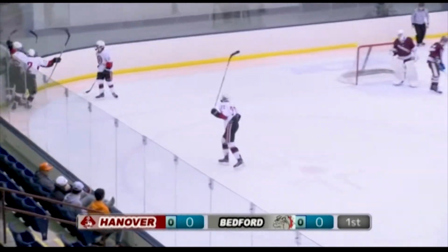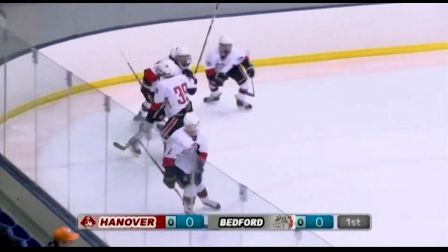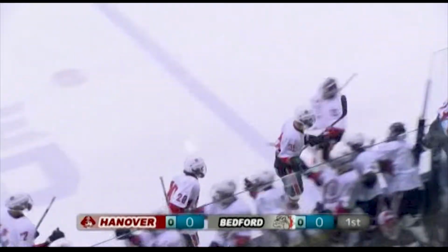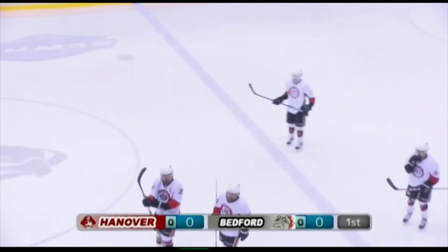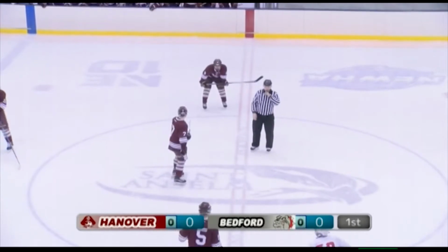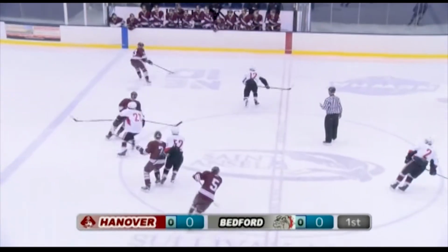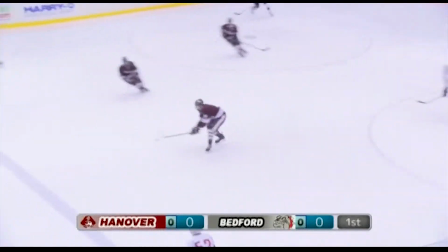The backdoor pass. That's Bedford's bread and butter right there when they're on the power play. He's sneaking that winger behind the defense and making that nice pass. That's a set play. Brother to brother, that was Owen Roberto on the receiving end of the Parker Roberto centering pass. So at 13:16, Owen Roberto from Parker Roberto puts Bedford up 1-0. Power play goal, Harry. So yeah, great little pass, give and go, and nice little pass, Parker to Owen.